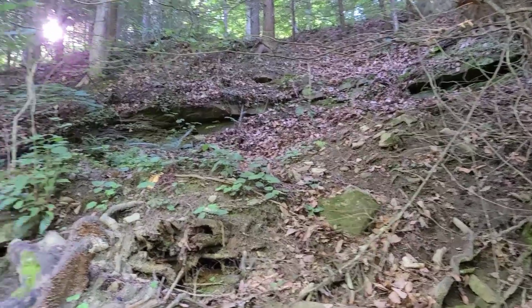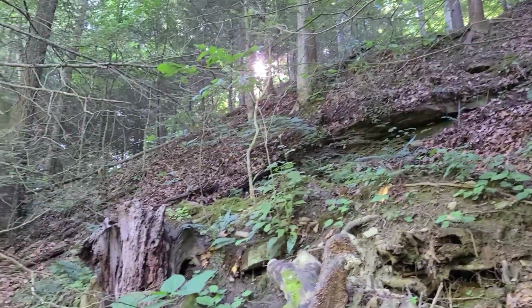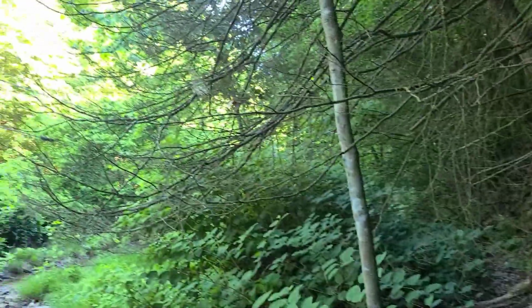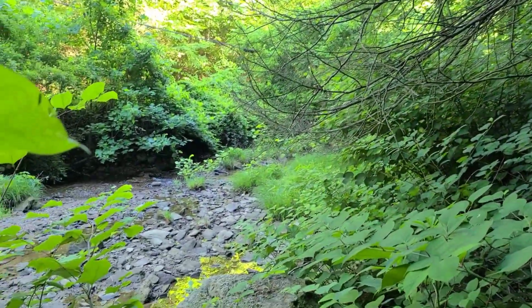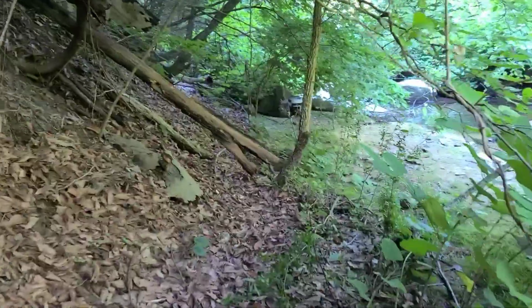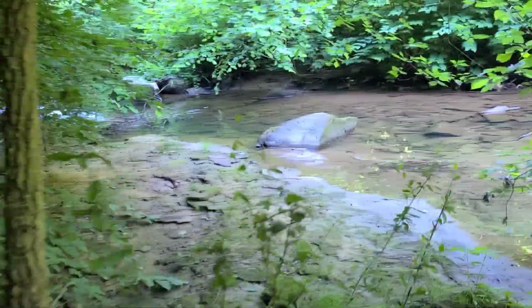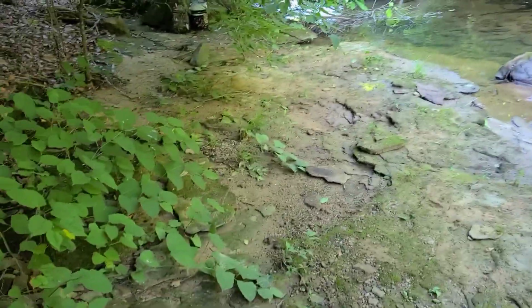Y'all done thought I was gonna forget the camera. I didn't. How pretty it is out here. Absolutely gorgeous out here, I'm telling you. Ain't no place I'd rather be. Out here on the creek. One of the few places makes me feel at peace. It's all that good bedrock.